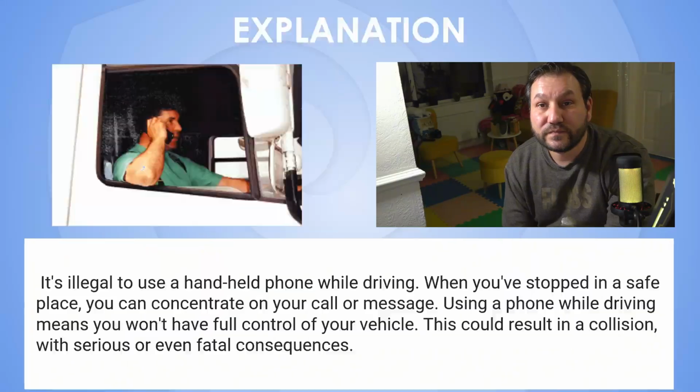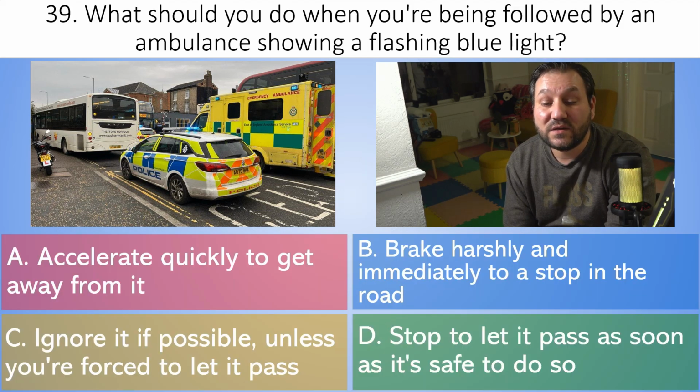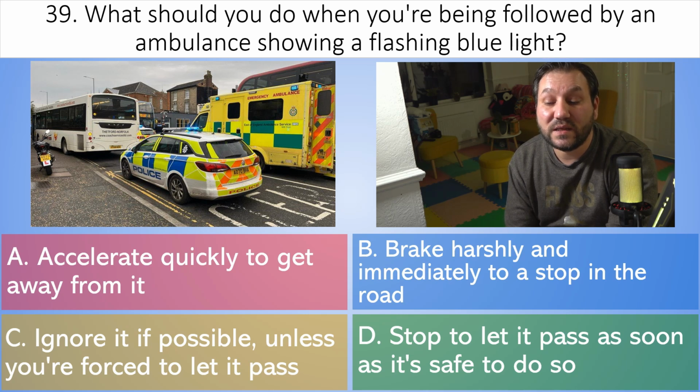39. What should you do when you are being followed by an ambulance showing a flashing blue light? A. Accelerate quickly to get away from it. B. Brake harshly and immediately to a stop in the road. C. Ignore it if possible unless you are forced to let it pass. Or D. Stop to let it pass as soon as it's safe to do so.